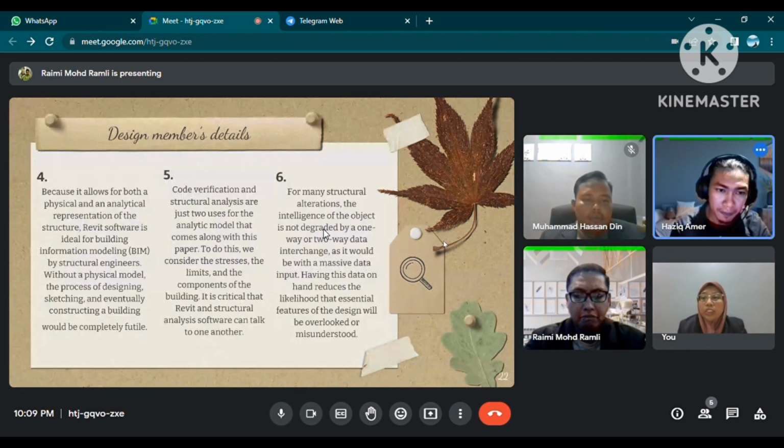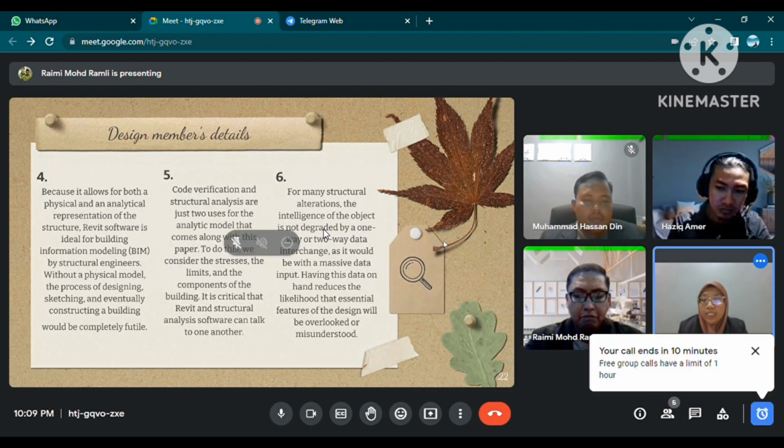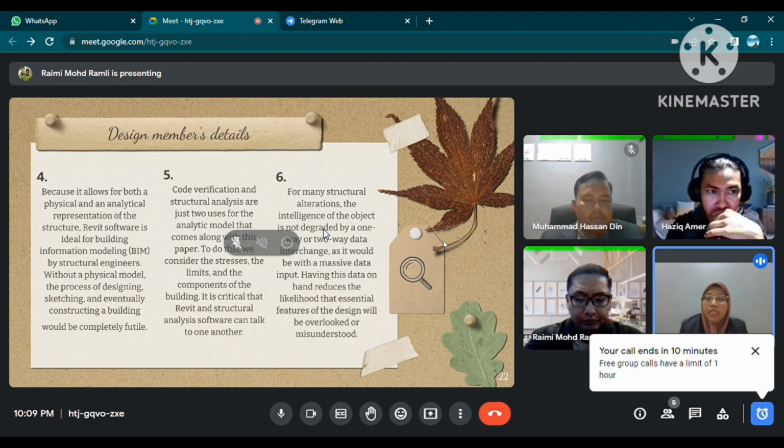Okay, 4. Because it allows for both a physical and analytical representation of the structure, Revit software is ideal for building information modeling (BIM) by structural engineers. Without a physical model, the process of designing, sketching, and eventually constructing a building would be completely futile.